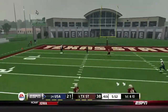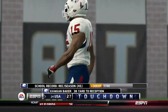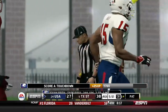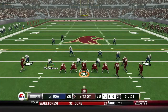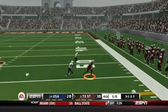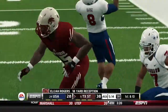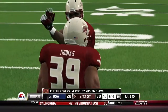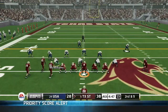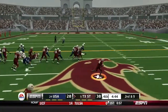Taking a shot deep, going deep, got his man, it's Baker! And Kawan Baker's into the end zone. A 38-yard touchdown grab. And that'll make it a 10-point game. Now it's up to this defense to try and get a stop here with about 5 minutes to go. Rogers going to make the catch for a gain of 18 right there. It's up to midfield. This defense has to get a stop. They cannot allow more than a field goal here.